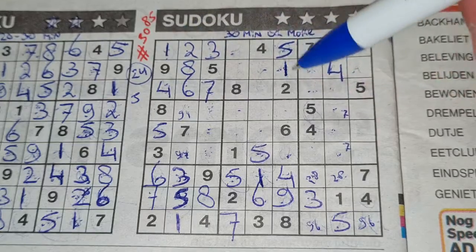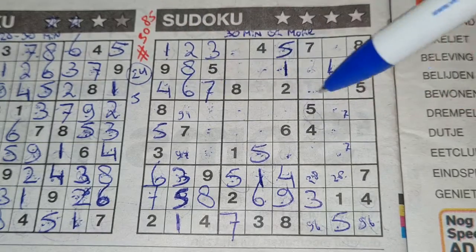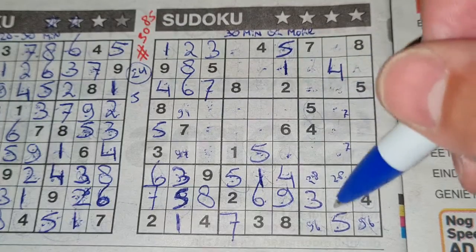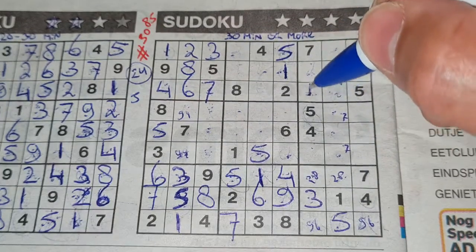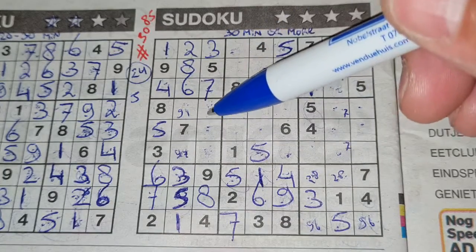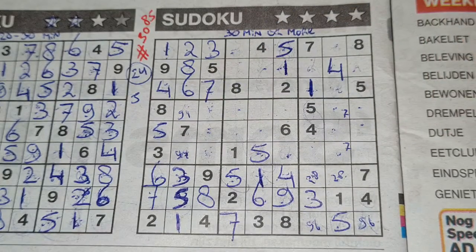1 in the first row, 1 in the second row, so in the third row, the only two places for the 1 should be here or there. We see there 1, no 1 there, 1 should be there. And I cannot continue with the 1.